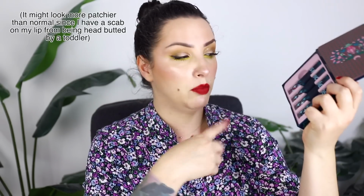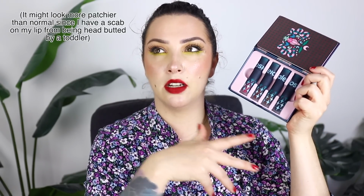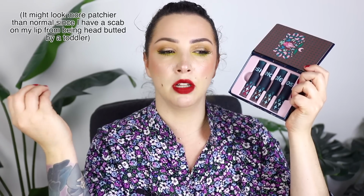So I feel like all the shades in here are really flattering tones, even though they might be a little bit out there, like the dark teal color. I'm currently wearing the red one, which I think is the shade Dahlia, and I feel like it gives a really beautiful liquid lipstick version of MAC Ruby Woo. So it's that vintage, blotted, beautiful looking, really matte lip. And I think it's the most stunning effect.